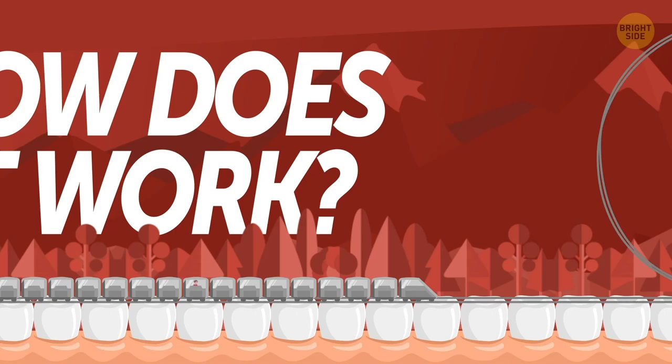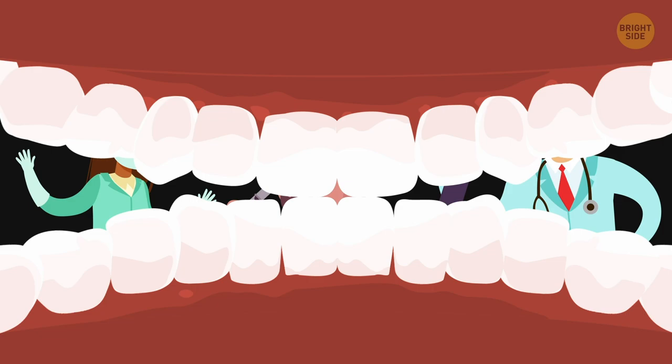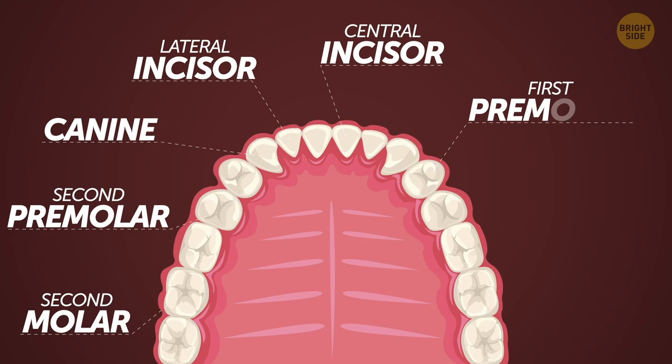In short, what braces do is apply pressure to the teeth to encourage them to move into the correct position inside the mouth. Kind of like kindergartners at recess. Everybody line up! Each tooth has a name, and charts of the correct position of each tooth are found all over the dentist's and orthodontist's office.